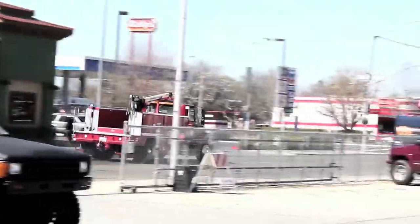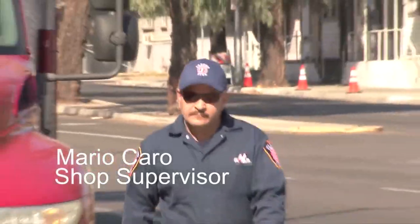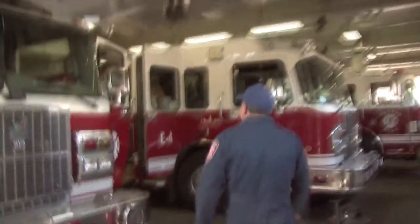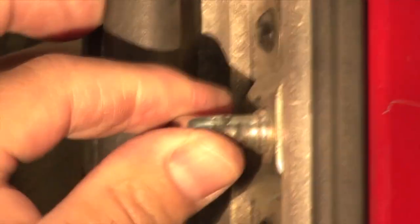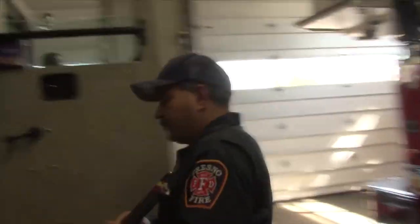At Station 3, Mario, a loyal mechanic for the Fresno Fire Department shop, arrives at Station 4. Mario comes in to inspect the door on the rig. Mario pinpoints the problem. The mounting screws have been sheared off. All right, well, the problem is going to be to try to get those broken screws drilled out.